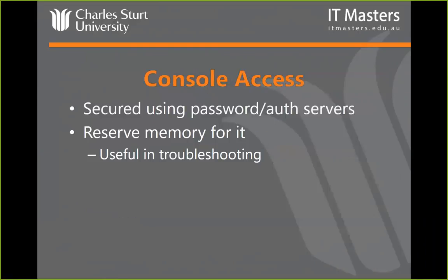Console access: absolutely vital that we secure it using password or authentication services, as we talked about with the VTY guidelines. And we need to reserve memory for it because that's useful when we troubleshoot. If we don't reserve memory for it, there are instances where the console can be swamped and you can't actually use it. It's useless. So it's very important that you reserve console memory for that.